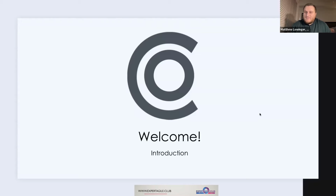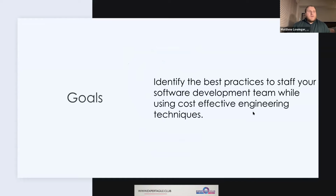As Mindy mentioned, my name is Matthew Lowinger, and I am a product manager at Octaria, a Houston, Texas-based software development company. The goal for today is to really focus in on what type of engineering team is best for you and your company, especially as you scale up your minimum viable product, your MVP.